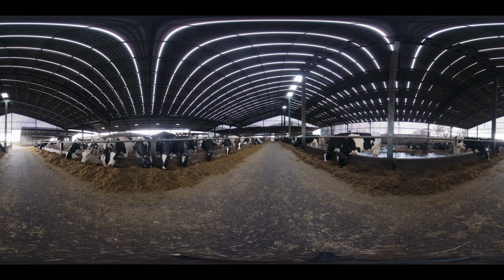The cows will drink a certain amount, but they won't drink as much as they want, and therefore they will end up not eating as much as you would like them to either. So water quality, water access, all very important here.